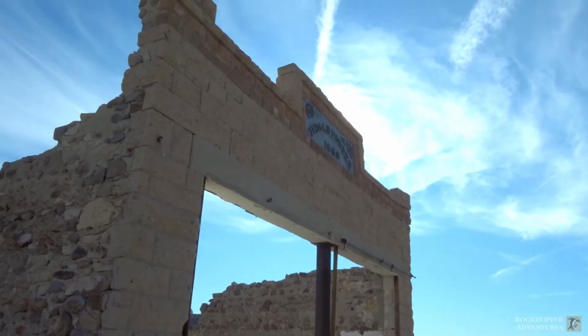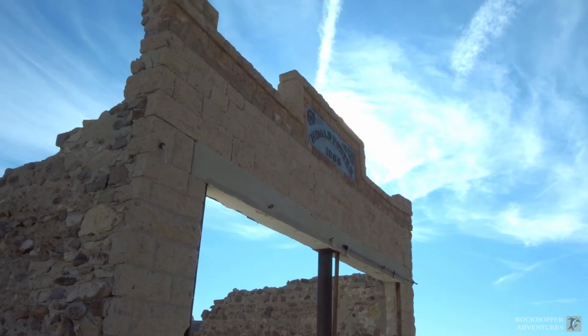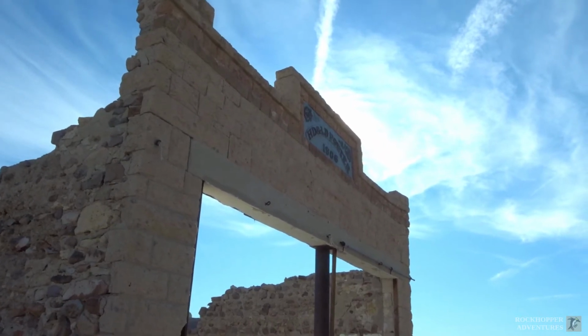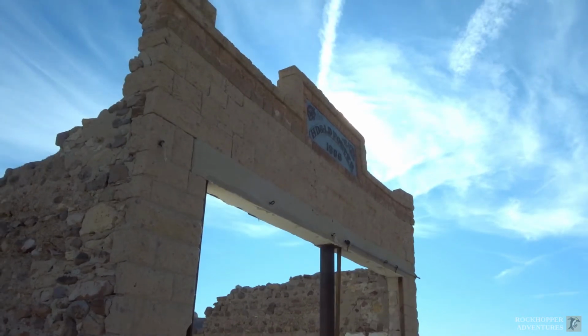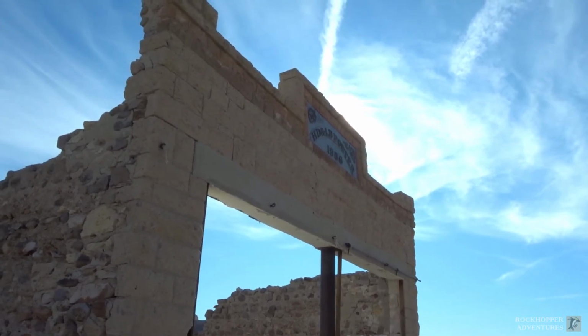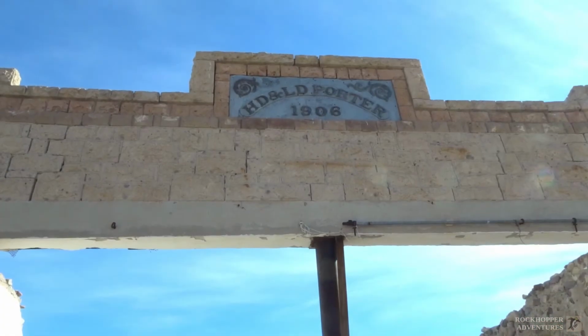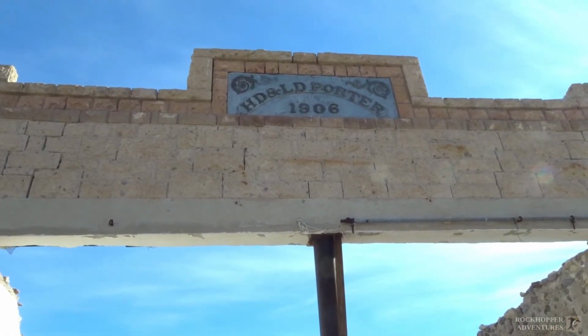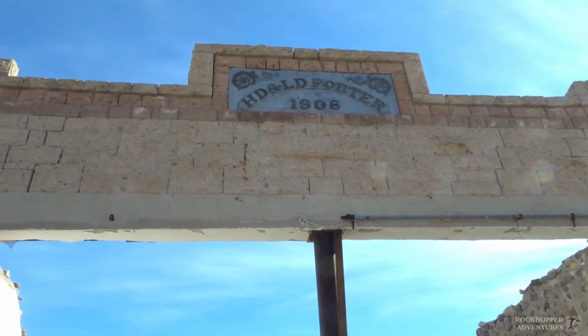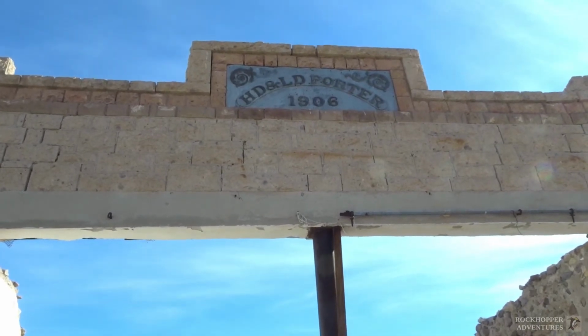1906 was the time of the San Francisco earthquake, which had a devastating impact on the San Francisco financial markets, and ultimately contributed to the demise of Rhyolite. The earthquake destroyed California's financial district. Funding for the mines in Nevada was severely jeopardized.